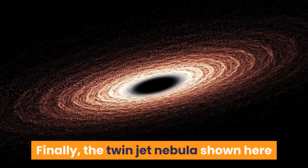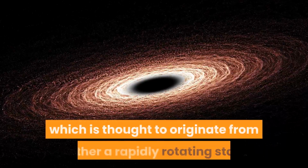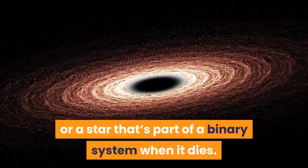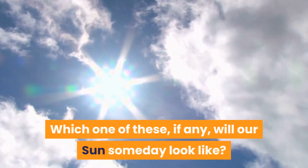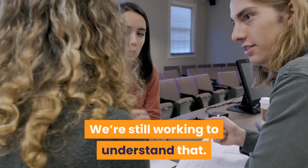Finally, the Twin Jet Nebula shown here is a stunning example of a bipolar nebula, which is thought to originate from either a rapidly rotating star, or a star that's part of a binary system when it dies. Which one of these, if any, will our Sun someday look like? We're still working to understand that.